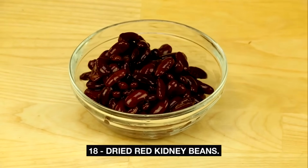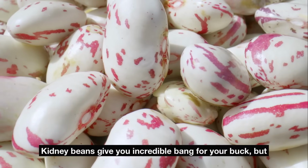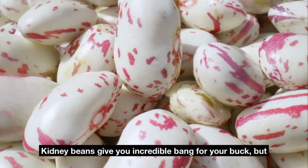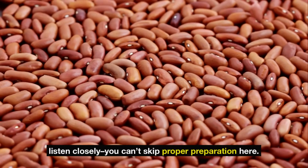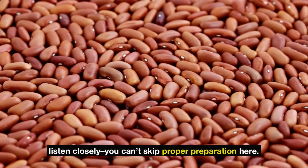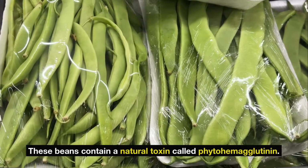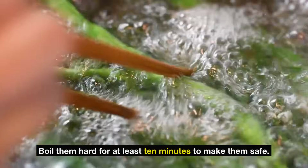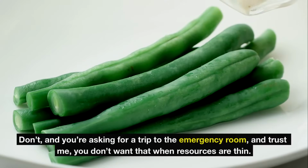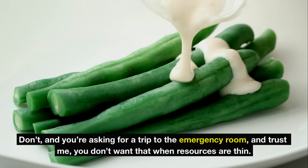Kidney beans. These beans contain a natural toxin called phytohemagglutinin, so you can't skip proper preparation here. Boil them hard for at least 10 minutes to make them safe. Don't, and you're asking for a trip to the emergency room. And trust me, you don't want that when resources are thin.